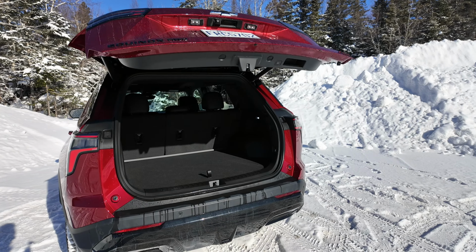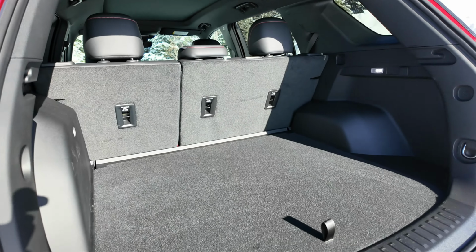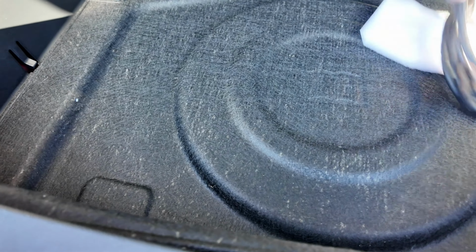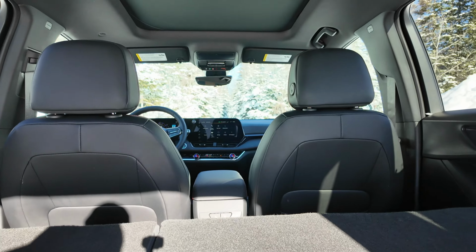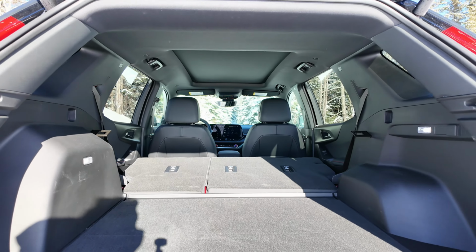And inside, we're looking at 29.8 cubic feet of space with the seats up, and with the seats down, 63.5 cubic feet of space. Also notice that you actually have a little bit of storage underneath that, and underneath that, you do have a spare tire, something that I've been pretty vocal about. I hate the fact that vehicles nowadays do not have spare tires, and that crap's got to stop.